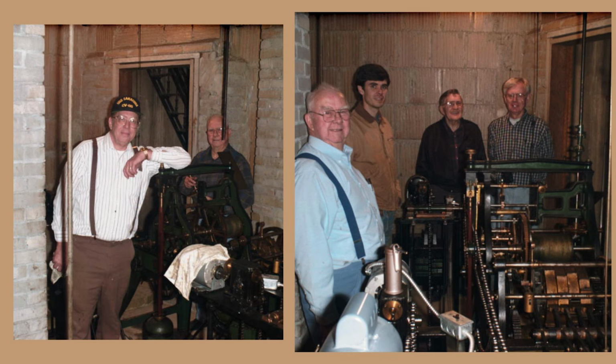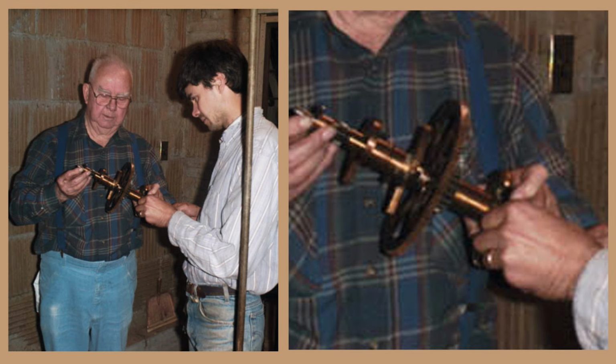As you can see, we still have Fritz's oil can with us today. And come to find out, the main drive of the clock actually had one of the worst bushings. Here's Ed showing Will what they were wanting to try to do, take it apart, have some new bushings made.